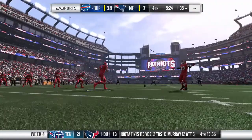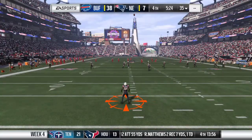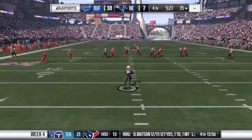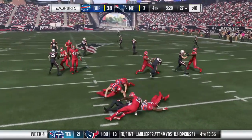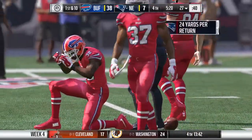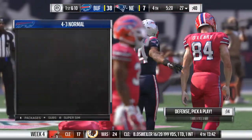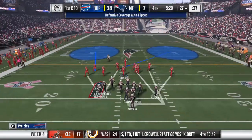Now after the made field goal, Hauschka back out onto the field to kick it away. This is taken at the 3. And he'll take this across the 25, couple extra yards up to the 27-yard line. The Patriots offense now, they work their way back onto the field.